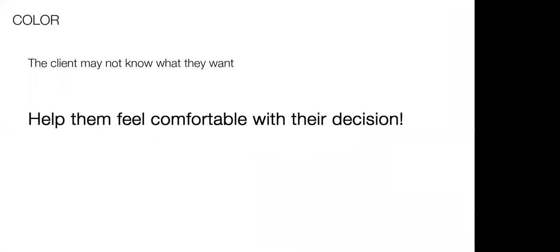Now, let's talk about color for a second. I wrote, the client may not know what they want. When James and I were talking earlier today, he pointed out that the client does not know what they want. Very true. They might know what they want accomplished, but they certainly don't know how to get there. They have no clue about how color or openness factor or all of this stuff is going to create their dream home, okay? So one of the really important things you can do is help them feel comfortable with their decision.